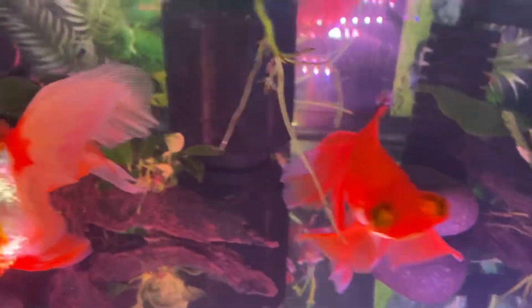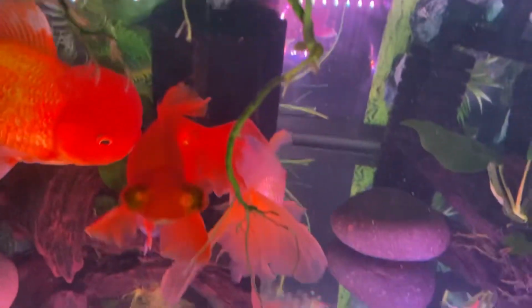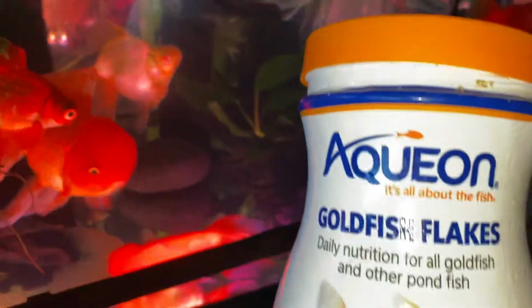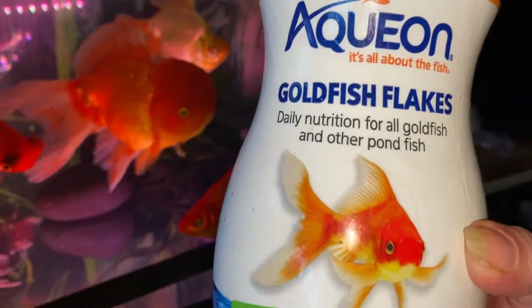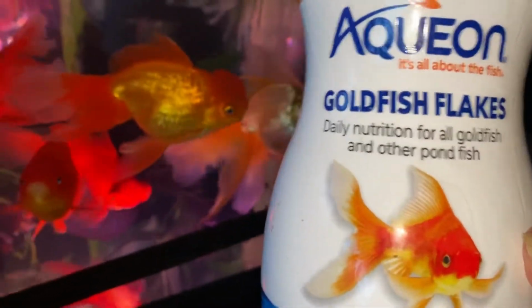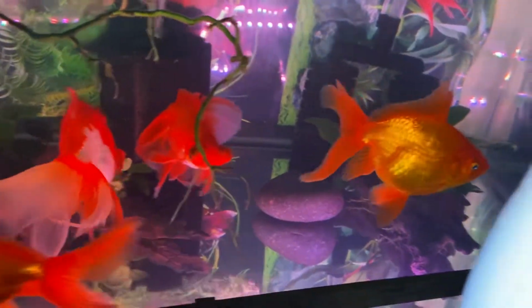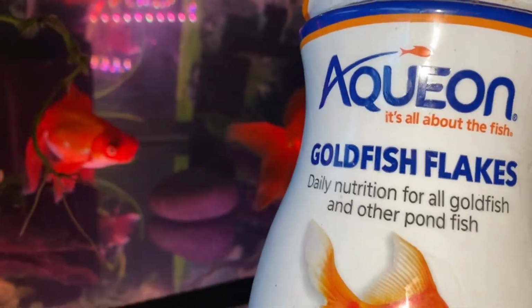Somebody asked me about what food I feed them. Do I have it out somewhere? Hold on. I'm holding a phone, people. I'm going to show you the food. These are flakes, which I've been happy with, but I use all different kinds. This is Goldfish Flakes, Daily Nutrition. They should have a handful, each mouthful, every day. About 4 times a day I feed them. You don't want to overfeed them, okay?